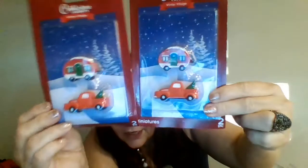I found these. They're ornaments for the tree, but of course you know that you can do anything else that you want with them. So I got two of those. And I grabbed this because I just thought that this was absolutely adorable. It's like the pink gold and it has pearls in it.